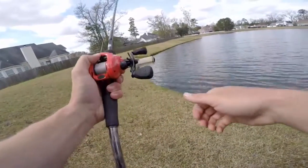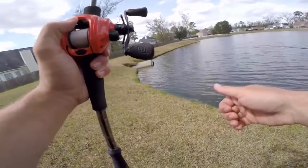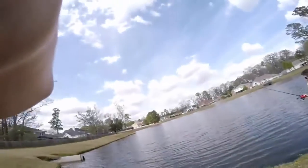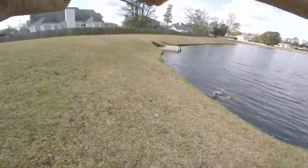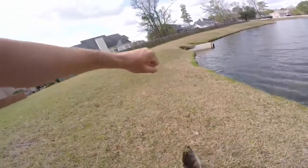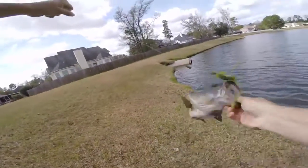All right, we throw a few in there, he gonna eat it. Who gets the drain bass? Uh-oh, I got him. Oh, he's a good one. Holy cow. Come in. Yes. I swear I've caught you like 5 times, buddy. I swear it's the same one I caught in the drain last time.